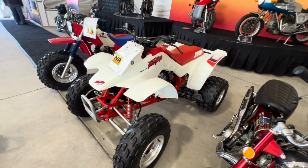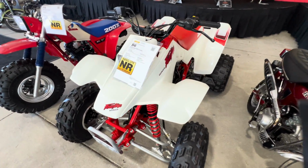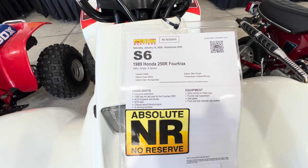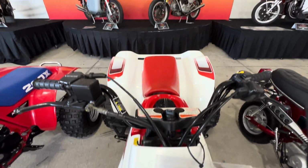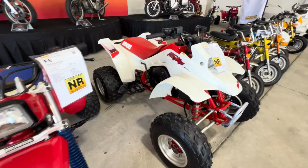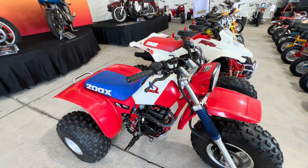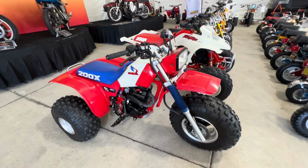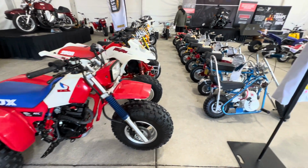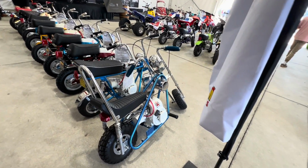Ooh, look at that 250R. Wow. This bike is like brand spanking new. It's been restored. Concours restoration. That's a rare bike. I don't remember that one. I did have one of these 200Xs. They were fun. Trail bike. Three-wheelers, you need to know how to ride when you're on one of them bad boys, especially a 250R. They will get out of control. You got to slide them and oppose your weight going around the corners and whatnot.